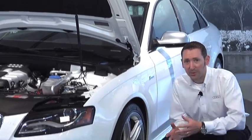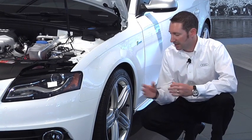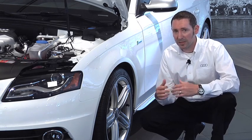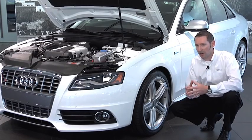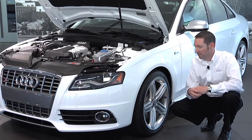The suspension on both the A4 and the S4 is a very advanced 5-link suspension system, and that's what we have on the front end. The benefit of this is that it gives you a perfectly flat contact patch with the road at all times. I know this seems kind of odd talking about this, but other cars in the class use a McPherson strut arrangement, and that does not give you that benefit.